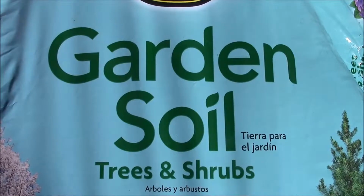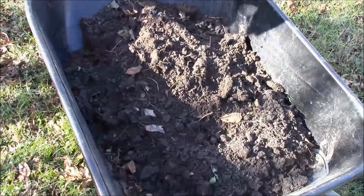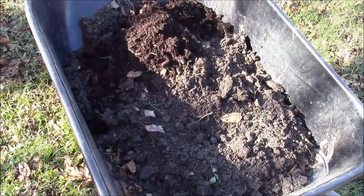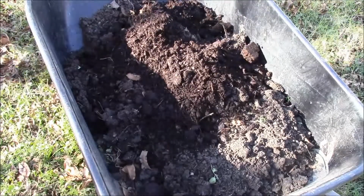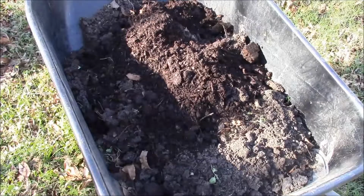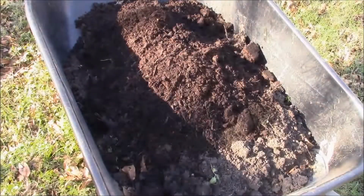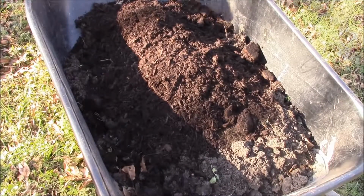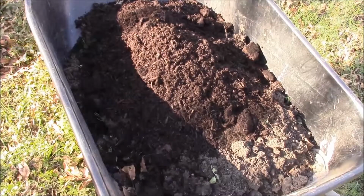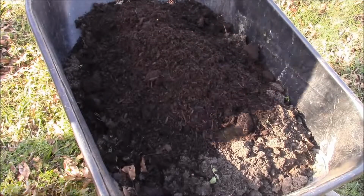And here's the reason why I do this. You want your trees to get acclimated to the soil they're going to be in, which is basically the native soil. So you don't want to remove the native soil completely. But because it's a brand new plant and it needs a little bit more nutrition than it might get from your native soil, adding this garden soil to the roots, where the root system is going to be, is going to help it better establish itself, so that it can actually get going and start growing.